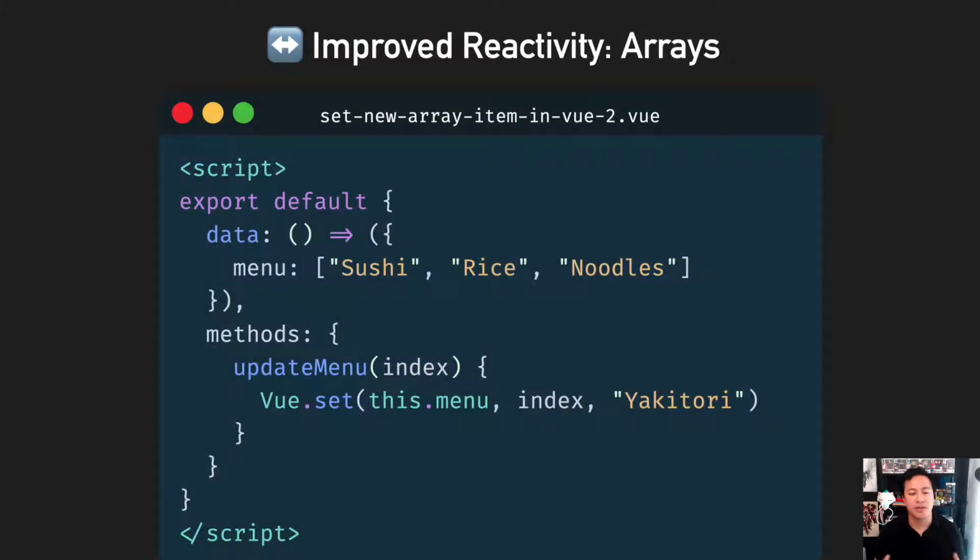Next, I want to go ahead and talk about the reactivity system. We've improved the way things have been written with things like proxies that then allow us to do more intuitive things when it comes to coding in JavaScript. Let me give you a few examples. When it comes to arrays, in Vue 2, whenever we wanted to set a new array item, here we have a standard single file component where we have a data store that has an array defined on menu that we want to watch because after all we want it to be reactive. But when we wanted to update it and set an index with a different value, we would have to use Vue.set and then pass in the reactive data that we want to track, the index we want to update, and then the value we want to actually assign it to.